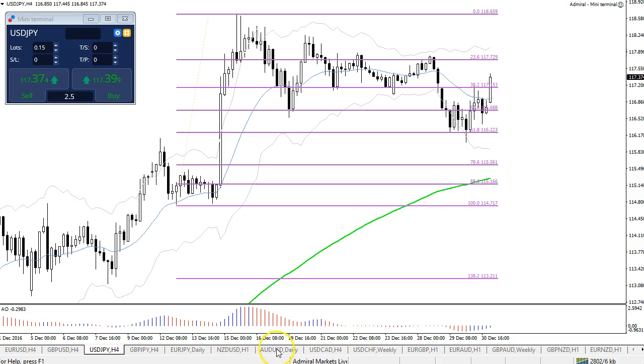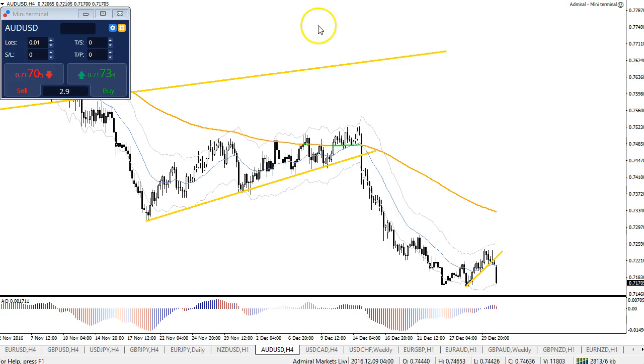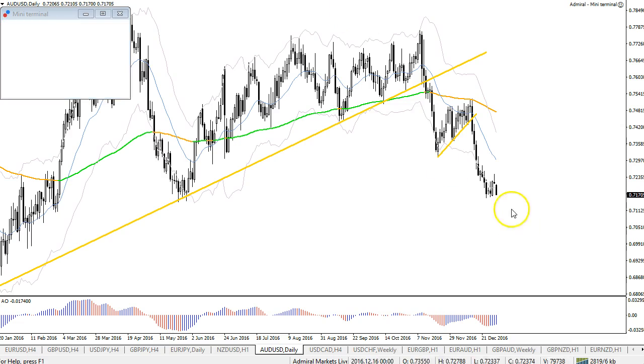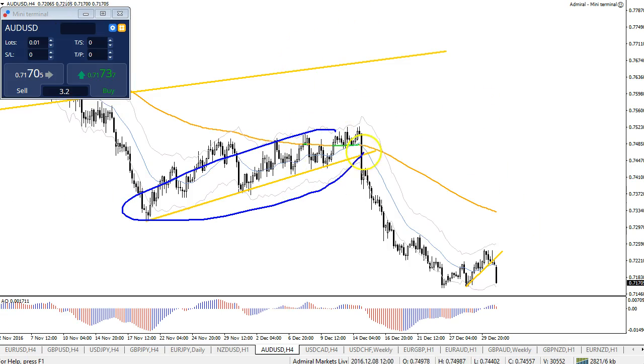All right, last but not least, the AUDUSD breaking 2 support trend lines here, this big triangle, then a mini pullback here after the break, pullback and continuation. So strong trend at this moment. 4-hour chart showing another break, smaller break here. This was a bigger correction. This is a smaller correction here. This is basically the small daily correction you see here on the 4-hour chart, right?